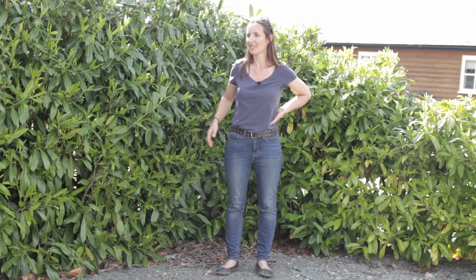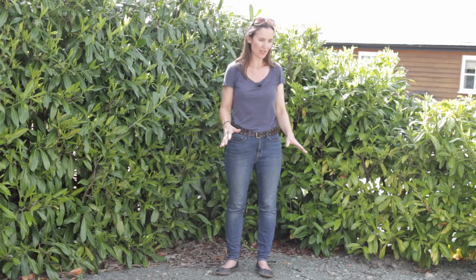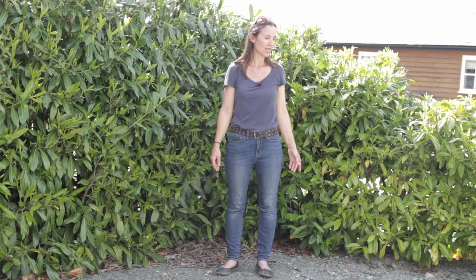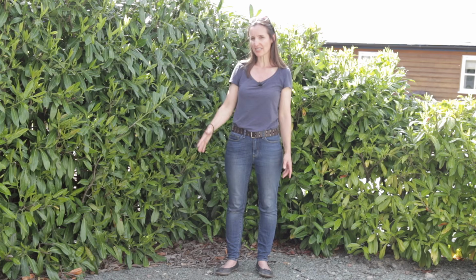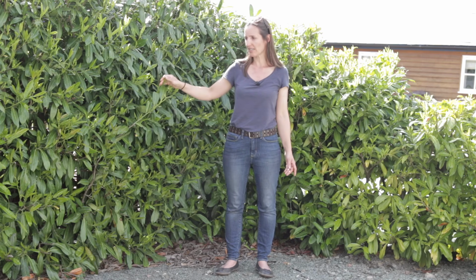This is laurel hedging, mixed views on this. It's a very popular hedge, lots of people love it. We've chosen to plant it here, and this is a driveway which was all concrete underneath with gravel on top. So we had to break through the concrete to get to some soil, and we've backfilled it with soil, and we planted the laurels into it.